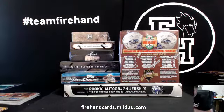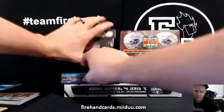You know what we're doing next, don't you? Everybody's favorite. Topps Chrome.